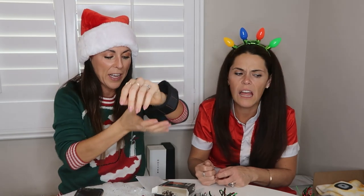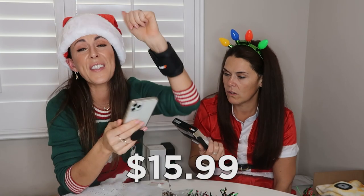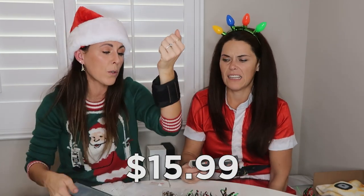This whole thing right here, you guys, is magnetic. So you put it on your wrist and you can just take your screws, take your nails, and just attach it right here. I think this is a really good gift idea for all the DIYers out there. It is cool. $15.99. I like that. So I think this is cool.